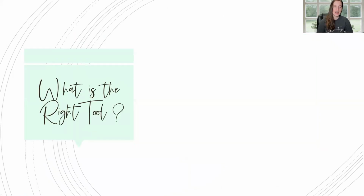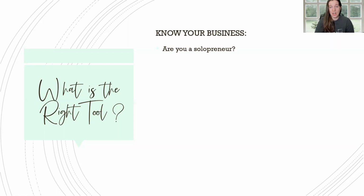The first thing that I want to talk about is, what is the right bookkeeping tool, especially because some of you have never used QuickBooks Desktop or QuickBooks Online. I don't know if that means you're using a different kind of software, or if you're just using a spreadsheet for your bookkeeping. So it's important to think about what the right tool for bookkeeping is for your business. The first step in this is to know your business. Are you a solopreneur? Are you the only person working at your business? That will make a difference.